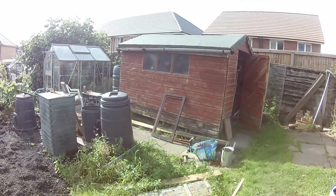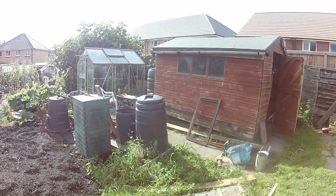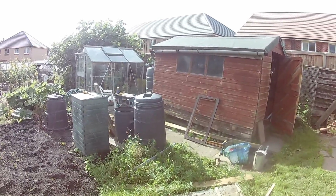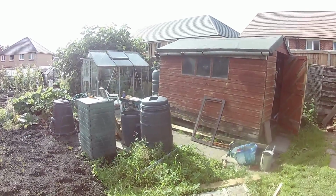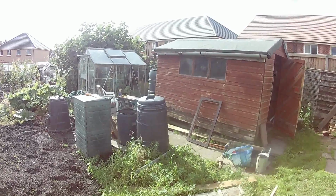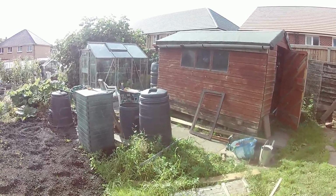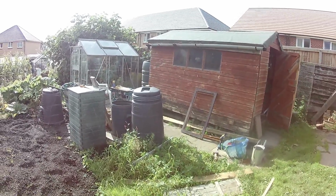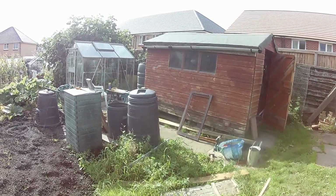I just need a little bit of downpipe on the end there and direct it into the water butt, and there you go. Job done. Harvesting rainwater. Why not? Why use the resources out of the tap? Water's a precious thing anyway. So I'm told it's a precious commodity, and we're losing it slowly but surely.